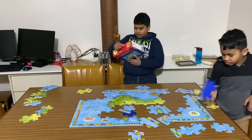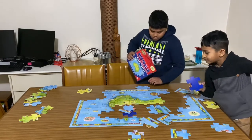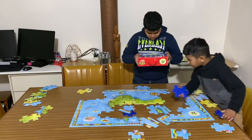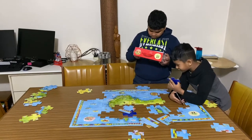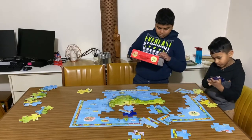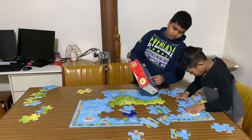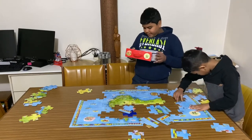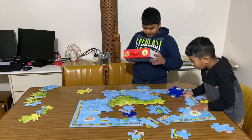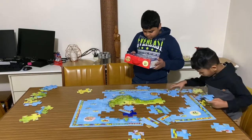I need to know where this crab goes. Wait, a crab? There's crabs over here. No, this lobster. Oh, lobster? Lobster's somewhere over there. It shows the lobster's over here. It's the blue line. It's to separate the places, I think. That is separating the states.